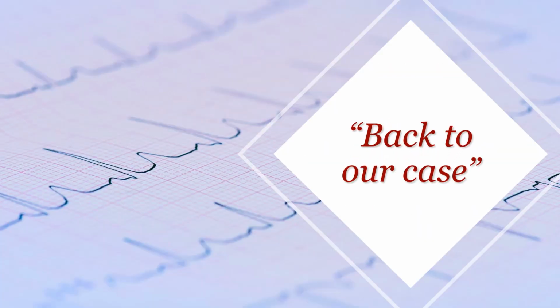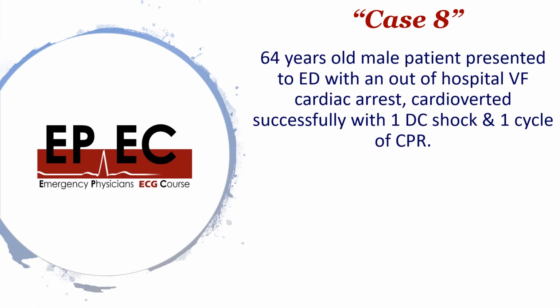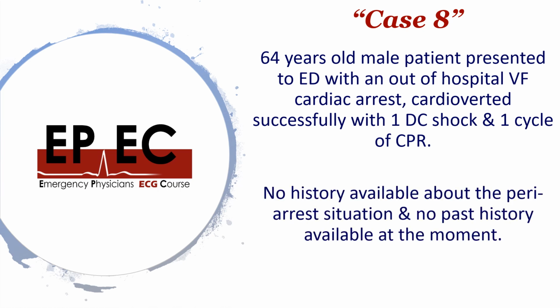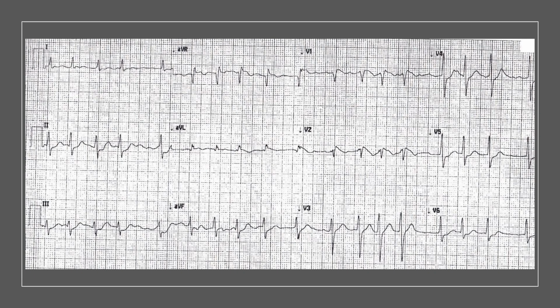So back to our case that we started this discussion with. It was the 64-year-old gentleman who presented with a VF cardiac arrest. We managed to get ROSC, no previous history. That was the ECG that you've seen. So this was the presenting ECG. What happened in this case was, because this patient presented to a hospital without PCI facility, the patient was transferred to a different hospital for PCI. That's because of the concern about the ST elevation in aVR, plus an ST elevation in V1 and V2, plus the fact that this is a post-VF cardiac arrest.